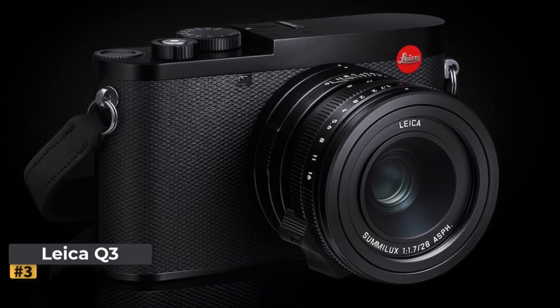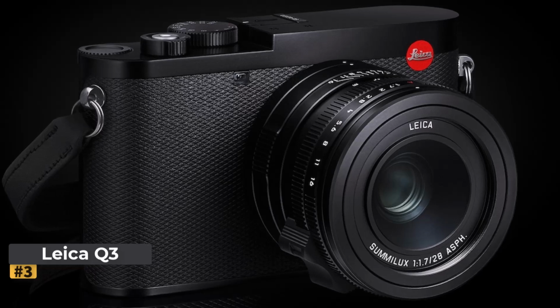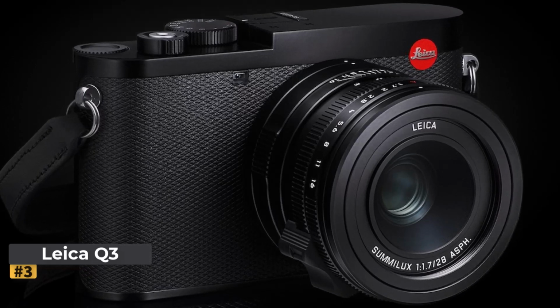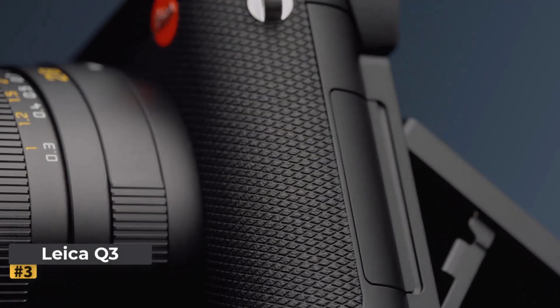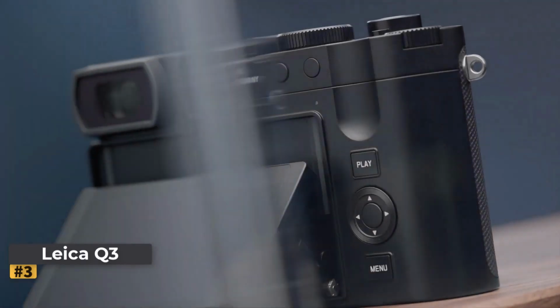Number 3. Leica Q3 Full-Frame Compact Digital Camera. The Leica Q3 Full-Frame Compact Digital Camera is a testament to Leica's commitment to combining superior design with cutting-edge technology. It's a camera designed for photographers who demand exceptional image quality and ease of use, all wrapped in a sleek, timeless package. Here's an in-depth review of the Leica Q3, highlighting its features and what sets it apart in the world of compact digital cameras.